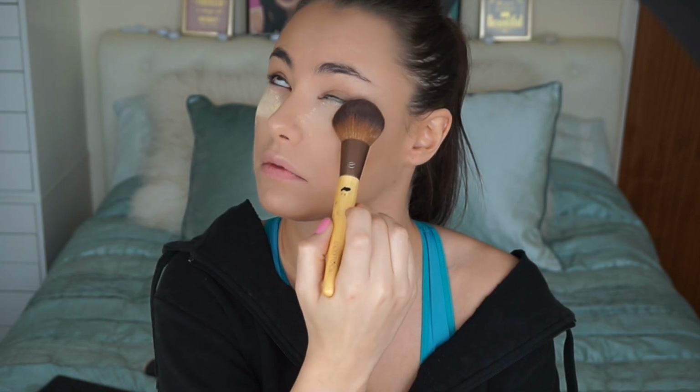What I'm going to do now, I'm going to bake. So I'm going to take some, what is this? This is a W7 banana powder. I'm going to take a brush, plonk some in the lid. Loose powder is best. Place it where you put makeup. It looks nuts, I know.